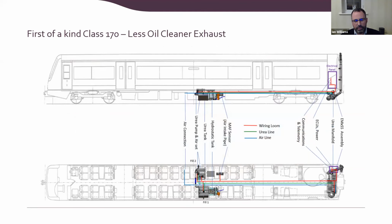And this diagram gives you an idea of where this all sits on the vehicle. So we've got the hydrostatic tank and the urea tank amidships. And at the number 2 end, we've got the exhaust after treatment system. And in the number 2 end electrical cubicle, we've got the control unit and the telemetry and so on.